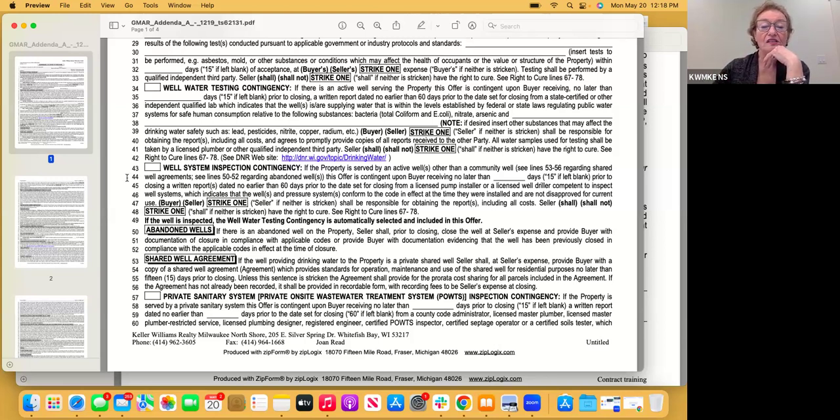If you just select the well system, down here it says if the well is inspected, well water testing contingency is automatically selected and included in this offer. So again, I would give the seller right to cure on well system inspection contingency. Some of the cures are very reasonable.